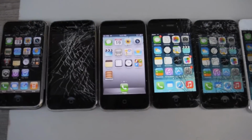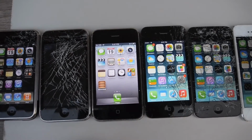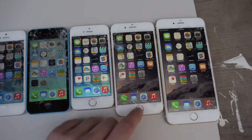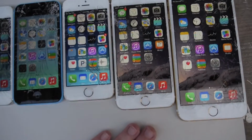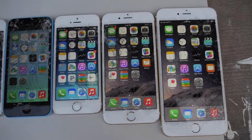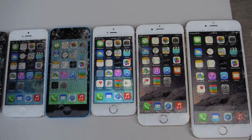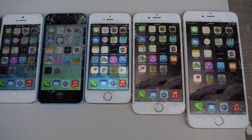Now the 3GS, I don't know, that front-facing drop test was a little questionable. I think I could have had a better drop on it, so maybe that's why it didn't crack both tries. And then you had the 6, which I meant to drop sideways, but it dropped on its front, so that was a little bit of a screw up. But considering what happened, I feel like Apple really does need to improve, or at least soon, maybe next year, with the glass, with their screens.